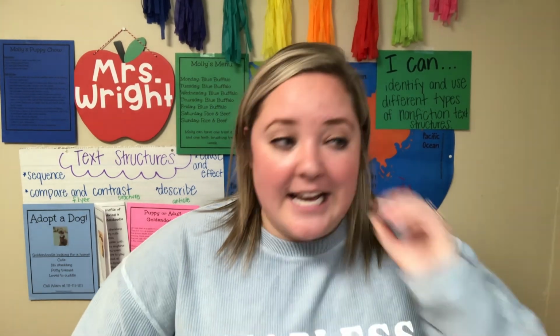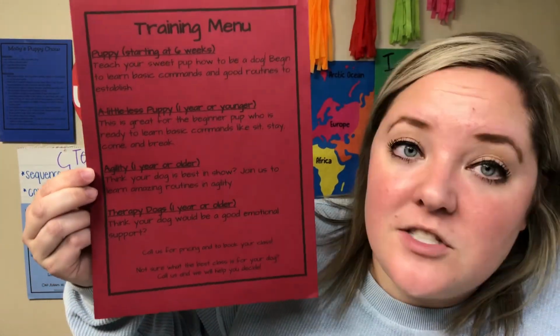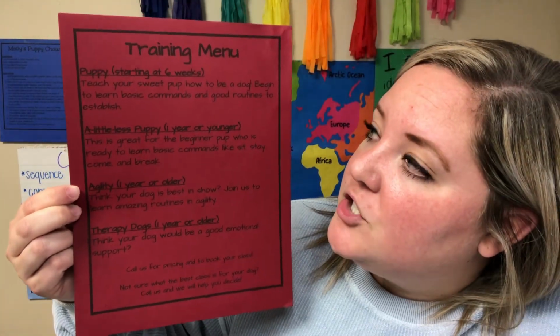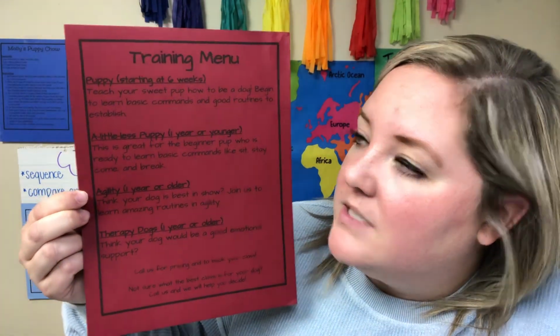So we decided she needed to learn to sit, to stay, to come. She needed to learn to follow our commands a little bit better. So we got this training menu, and we had to decide which option was best for us. So we went through each one of these options, and it says puppy, starting at 6 weeks. Teach your sweet pup how to be a dog. Begin to learn basic commands and good routines to establish.